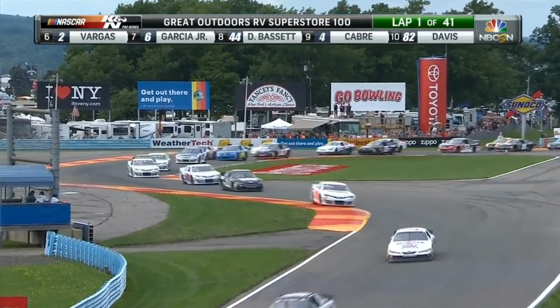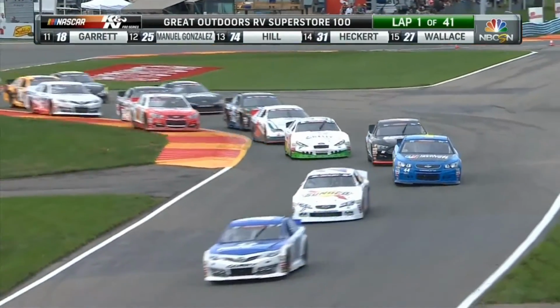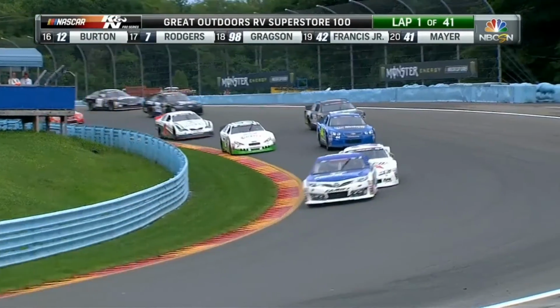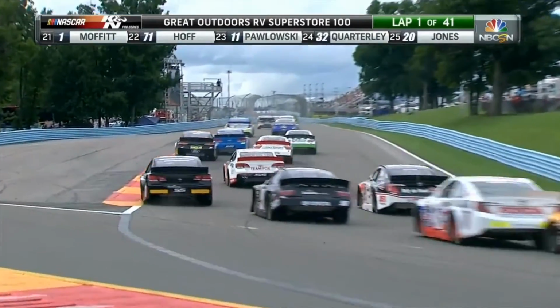It's very hard to run side by side, and if you're the car on the outside, you see Bubba make a great pass right there in that Sunoco 27 car. It's a tough place to be side by side because it gets so tight. See the black 98 car, that is Noah Gragson. I think he was the car that went very wide on that first turn, brought it back in.